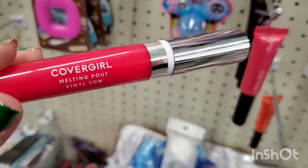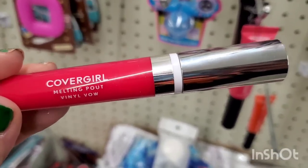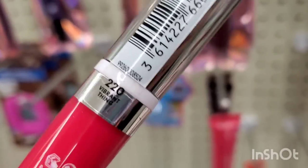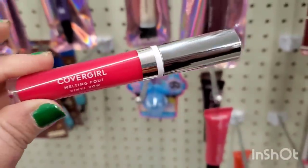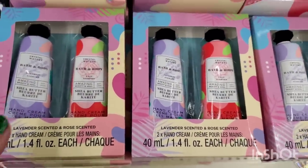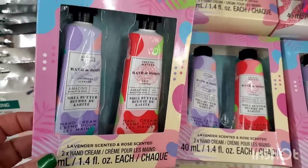But this one is the absolute most beautiful one. It's CoverGirl Melting Pout Vinyl Vow. And the name of this color in the shade 220 is Vibrant Thing. That is seriously gorgeous. Here is another Crystal Waters double hand cream package.